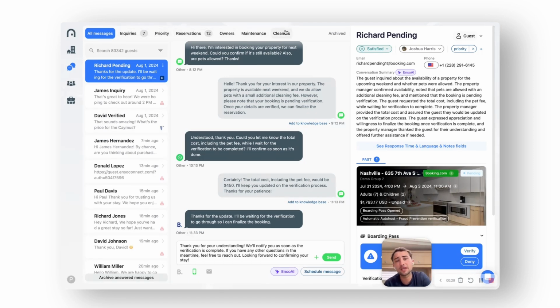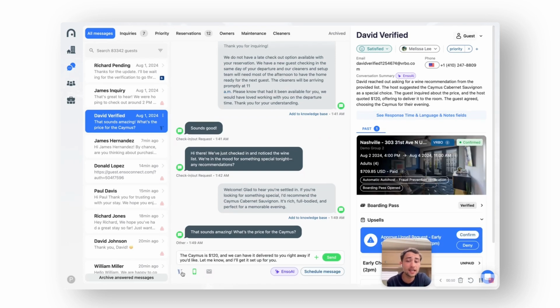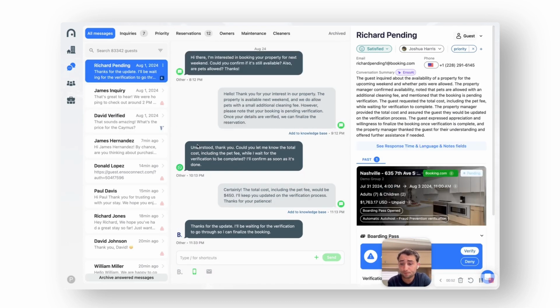Now, if you're not part of the beta users, you won't necessarily see maintenance and cleaners just yet. This is something we are going to release in the next couple of weeks and months, but you will see inquiries, priority reservations, and owners. We've also introduced the channel-based messaging, so Booking.com, SMS, email, Vrbo, really anything that you need. So if I go to the Vrbo, you'll see you can now send a Vrbo message as well.